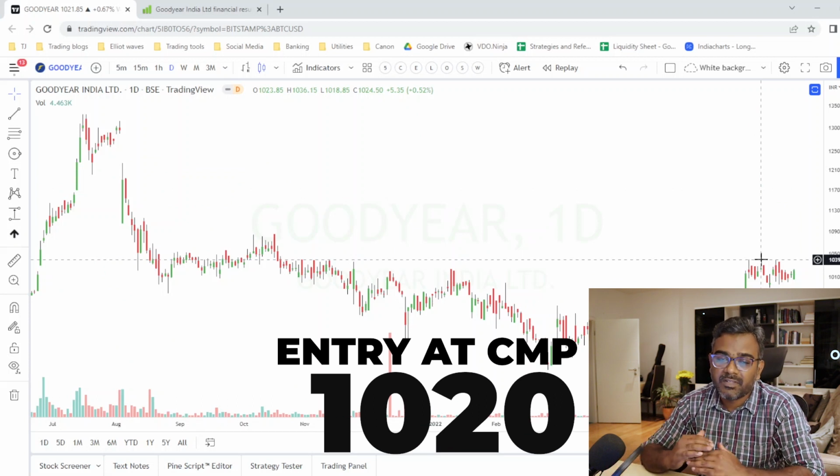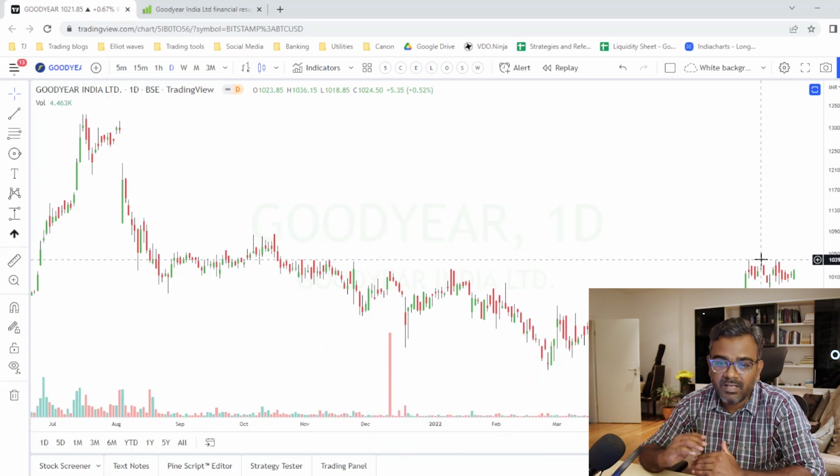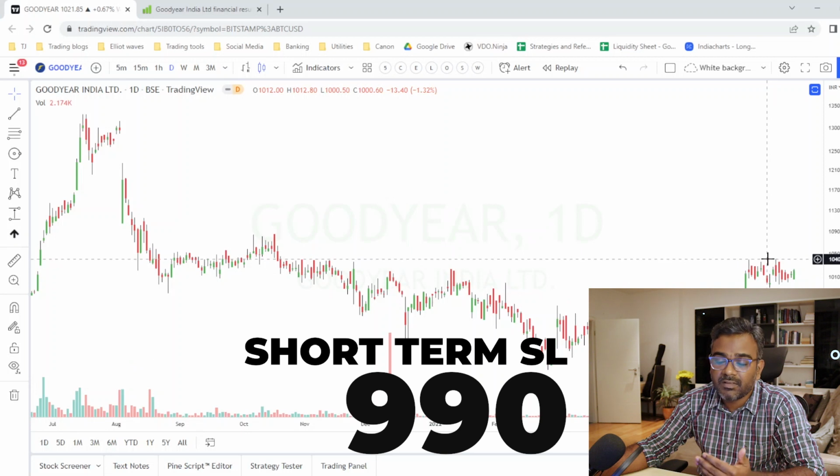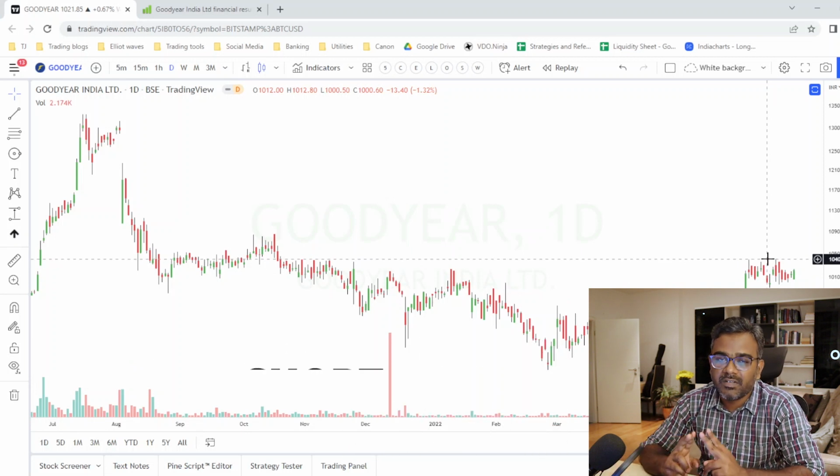If you're investing from a 3 to 5 year perspective, keep a stop loss of 840. But if you're a short-term momentum trader, keep a stop loss at 990 and only buy above 1040. Remember, if you're an investor, you can buy at current market price and keep a stop at 840. But if you're a short-term or momentum trader, buy above 1040 levels and keep a stop loss at 990. That's just a 50-point stop loss if you're a momentum trader or a swing trader.